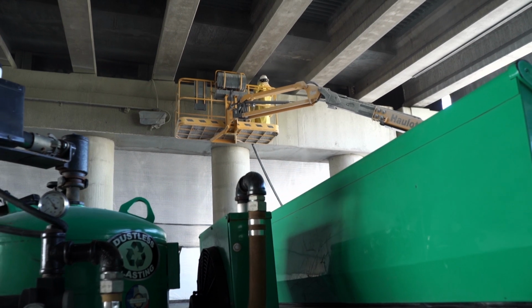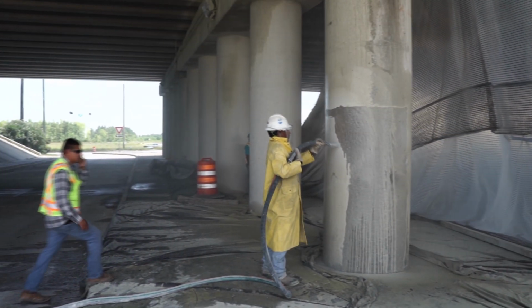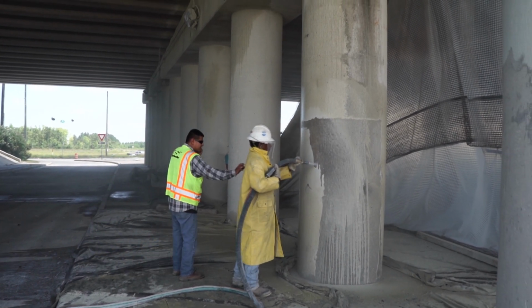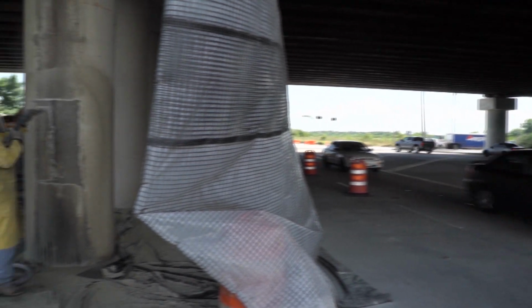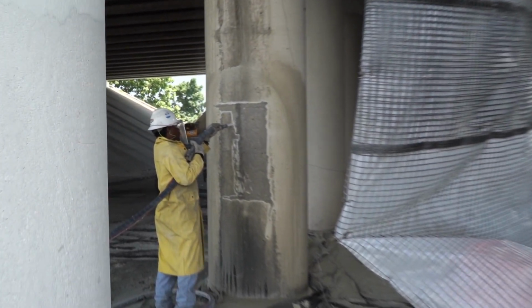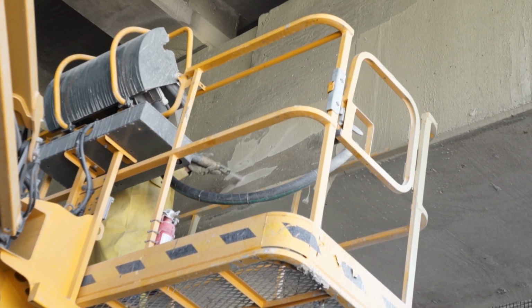One of the great things in a commercial application is that Dustless Blasting allows other people to work around where you're working. Unlike sandblasting or things of the past, you can still have other jobs going on. One of the great things about the tool is its ability to be portable, and once you're there, you're not going to ruin everybody else's day.